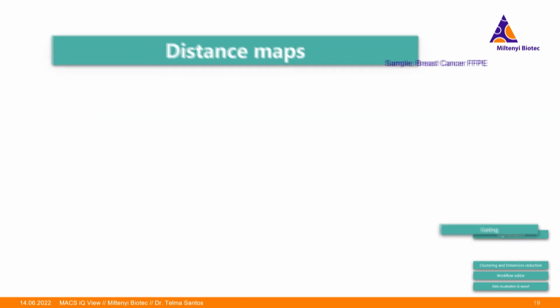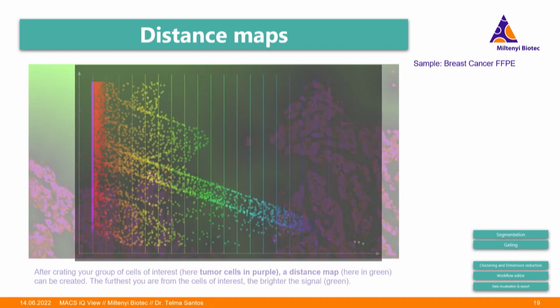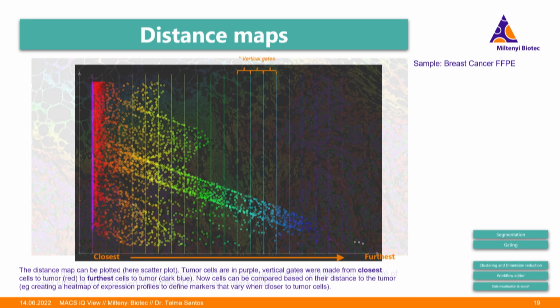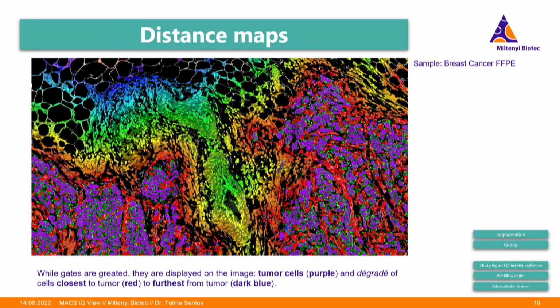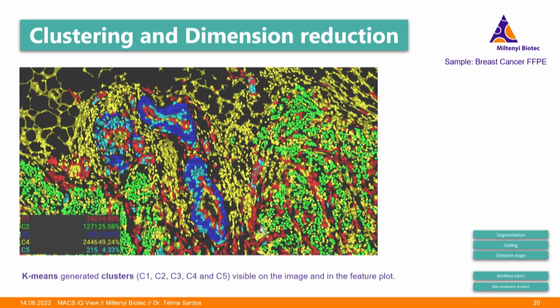And then we can have those distance maps out of this. And yeah, biologists love those kind of pictures where you can really see the different segments.